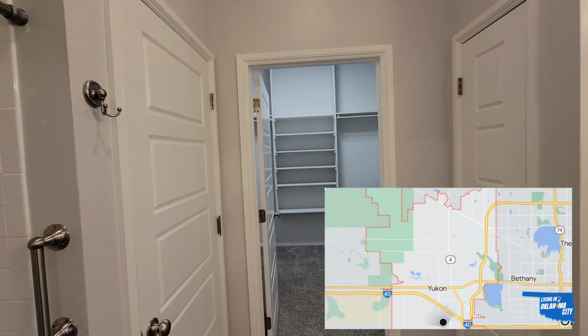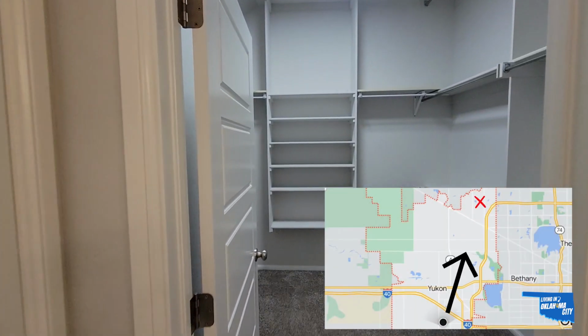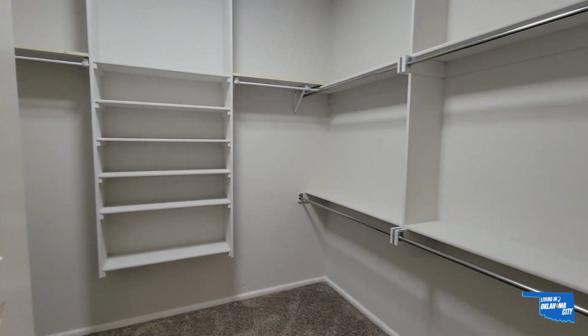From here, we headed north to the northern side of the Yukon area to Stone Ridge Farms. So yeah, we're gonna head over there, and I'll see you over there.